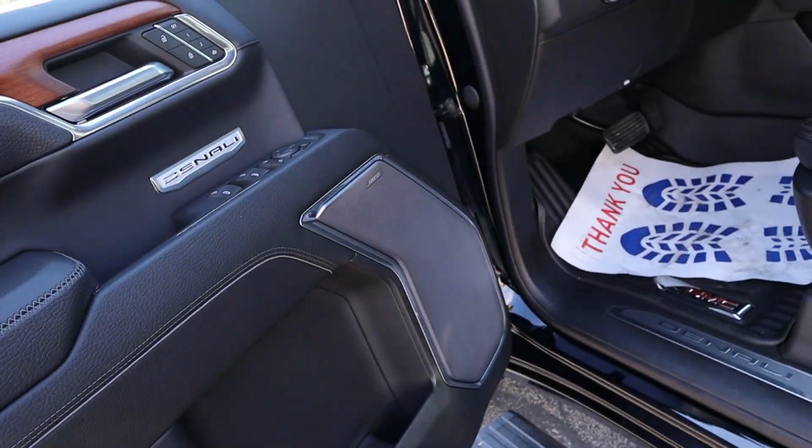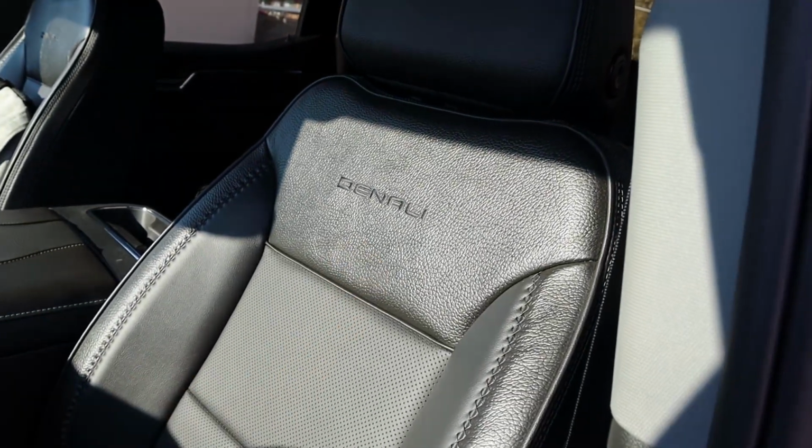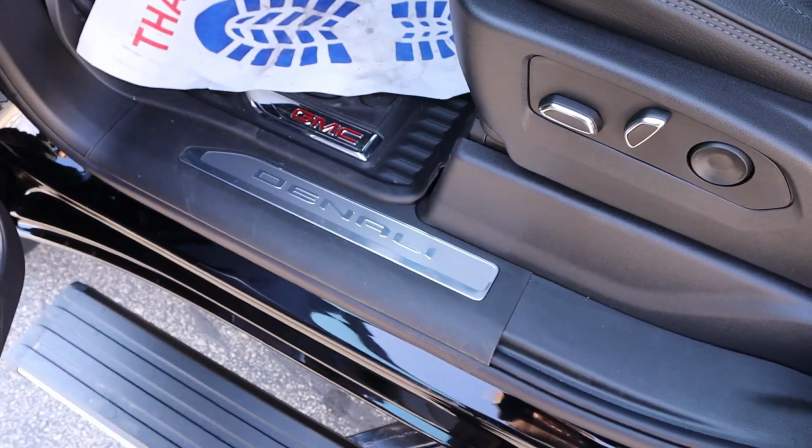And then look at the speakers for the Bose sound system. That's fancy. Here is the front seat. So you guys can see the headrest and then Denali logo down below. Again, you've got that cowhide texture. And then look at the cross-stitch design here, and we do have all of our adjustments there on the side, and then Denali yet again.